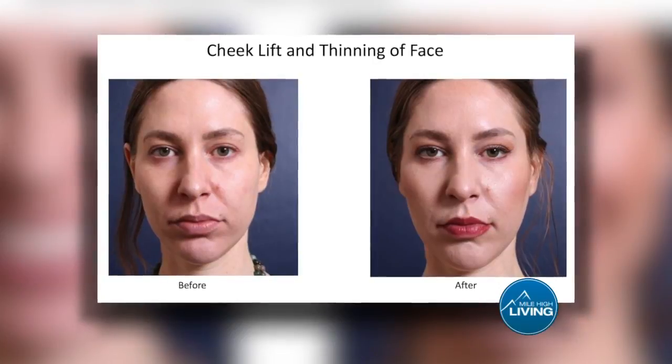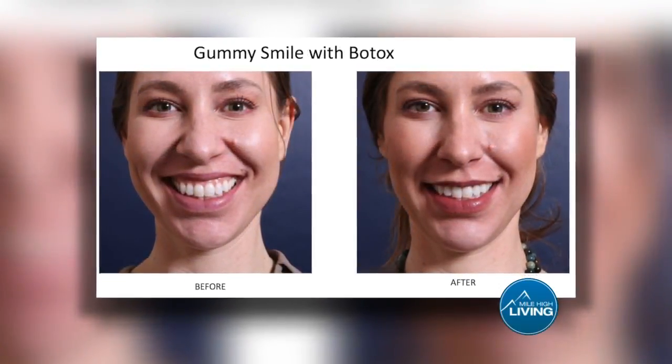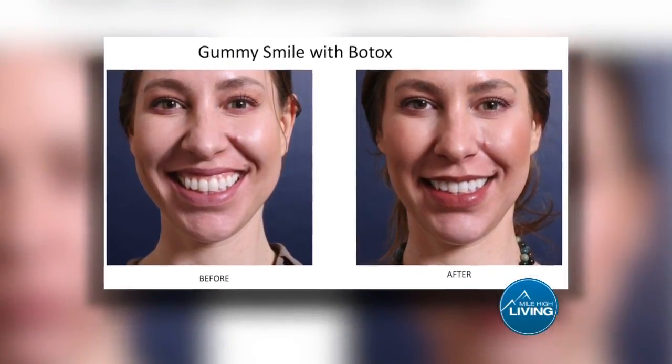And this is so simple. This is just filler and Botox, and it takes like 15 minutes in the office to do this. I didn't even know that was something you could do. Yeah, I mean, that's the first time I've heard of it. That is amazing. Meredith, what'd you think?